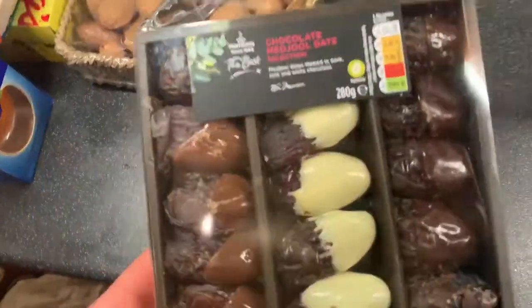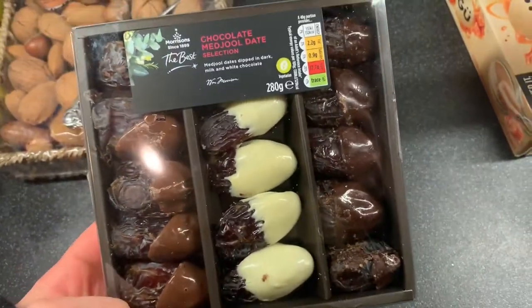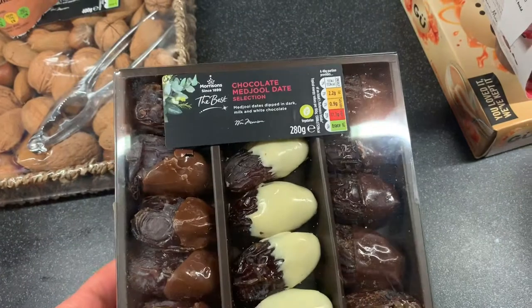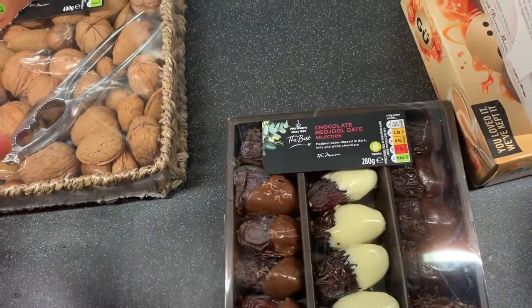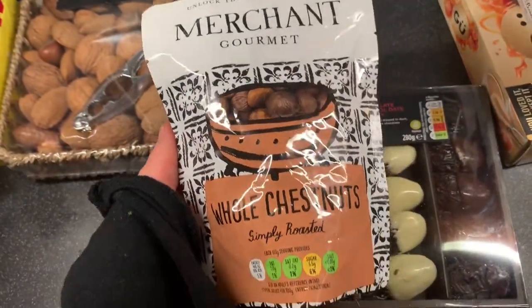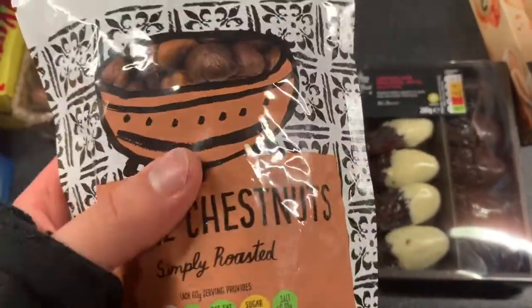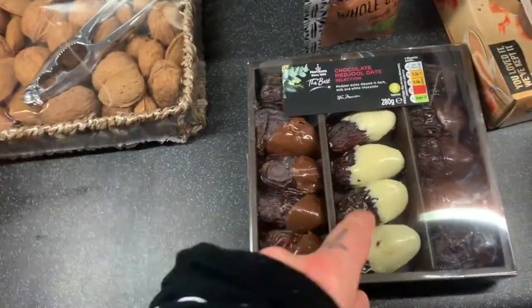Then other bits, these chocolate medjool date selection. No idea why Mum wanted these. They look absolutely disgusting. I think it's to put away for Christmas, but I will not be eating any of them. I cannot stand dates at all. Then these Merchant Gourmet whole chestnuts. I think they're already cooked. Another reason, I have no idea. Chestnuts are not too bad, but yeah, they are disgusting.